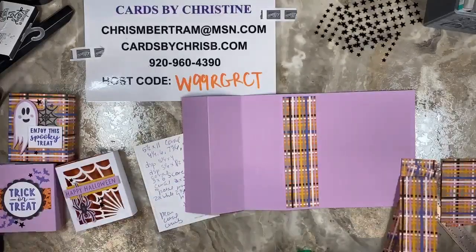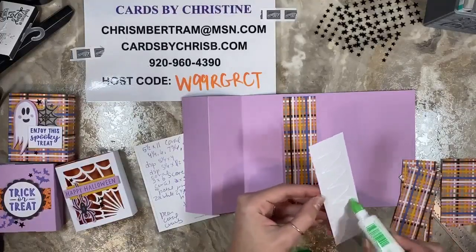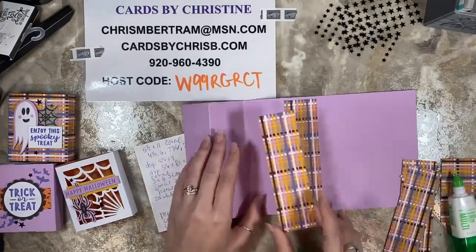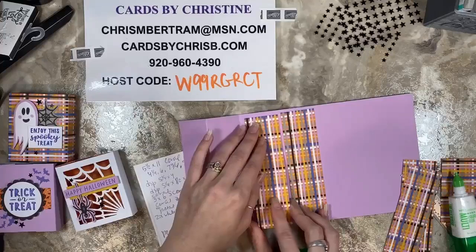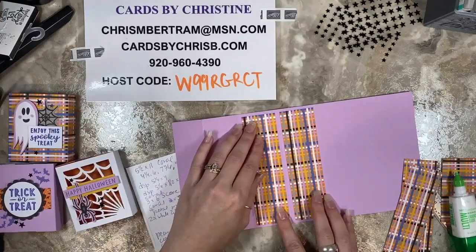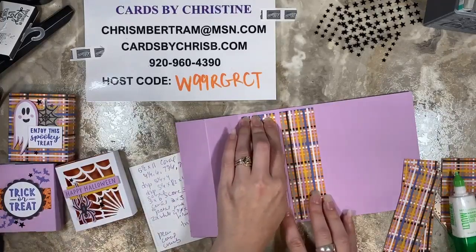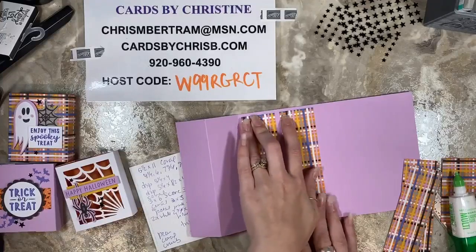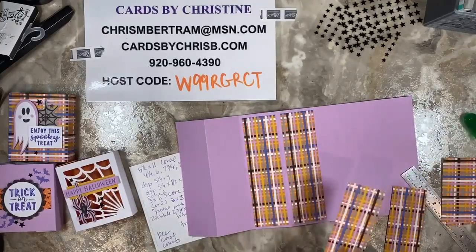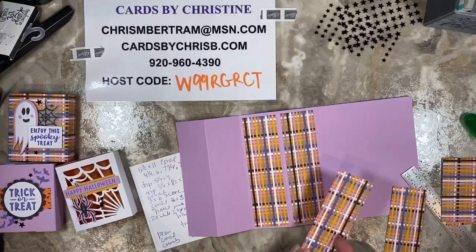Okay. All right. This may not be... like, okay, if I wasn't trying to, again, utilize supplies that were designed for paper pumpkin, I maybe wouldn't have chosen this particular DSP for this exact card. I'm hopeful that this plaid doesn't compete with the spiderweb pattern that's coming up. But we will see.